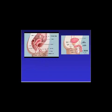Here's my next slide, and I believe this is from the same artist. I took it from the same website, and what I'm trying to demonstrate here is look at how much larger the male bladder is than the female bladder. It's a known fact that males have a larger bladder than females. So if you're ever wondering why females have to go to the restroom all the time, now you can see that the male bladder tends to hold more.